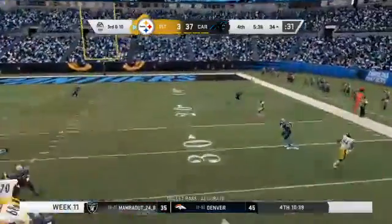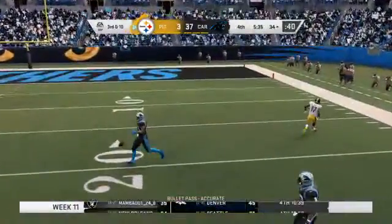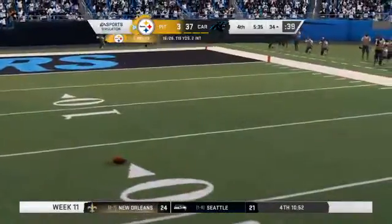To throw on 3rd down, Fields. And that will be incomplete.